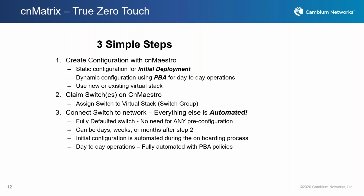Now, when you're ready to start connecting devices like your video surveillance cameras or so on, the PBA policies that are already configured, they've already been pushed down to the switch, they will take effect. So, all you do is start connecting in devices and you're good to go. Again, you don't have to log into the switch and do any manual configuration.